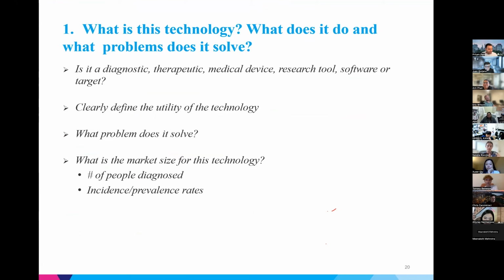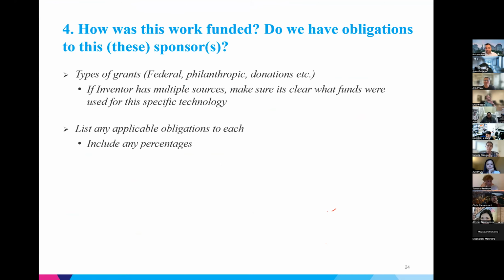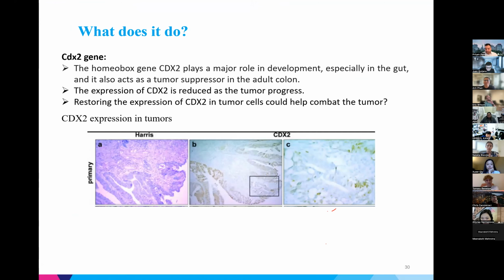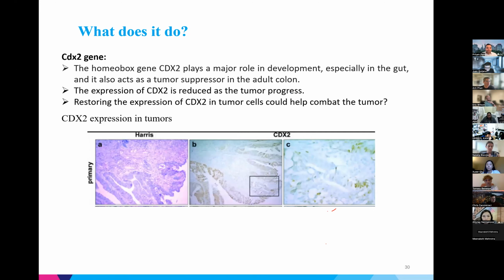Given the time, I would go over an example where we have already done this step. So I'm going to skip over these slides and go over this example here. This is a typical DSD that we would do. In this case, the technology was a mouse reporter model that was developed for screening drugs in the area of colorectal cancer. Colorectal cancer is a big problem, and it is important to develop drugs in this area.